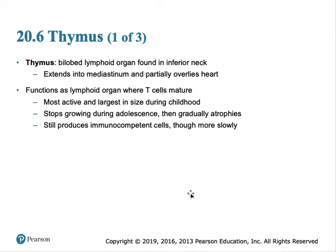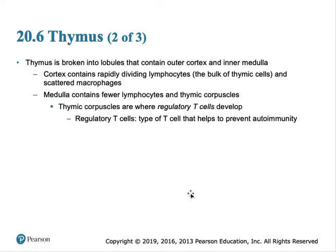It's most active and it's the largest when you're a kid and as you're going through development. It stops growing at some point in adolescence and then actually begins to atrophy or get smaller as you age. It still produces immunocompetent cells, but much more slowly as you're an adult.